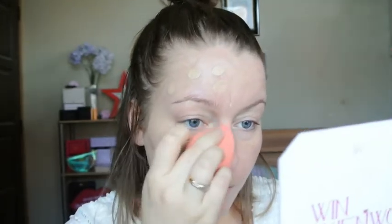I do like matte foundations. My favorite is the Catrice HD Liquid Coverage Foundation. That's like my number one foundation. It has a really nice natural finish. This one also quite nice actually. So far looks really good.